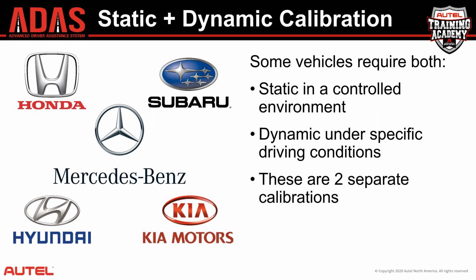Actually, if you calibrate statically accurately, the dynamic calibration generally takes 5 to 7 minutes. It's not that big a deal. Hyundai Kia. Now, some Hyundai Kias very clearly state in the calibration procedures that after you perform the static, you must perform a dynamic.